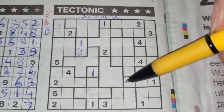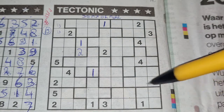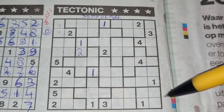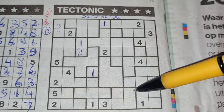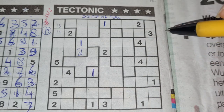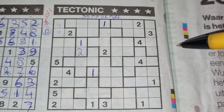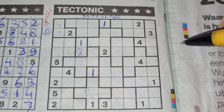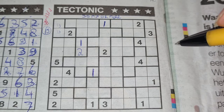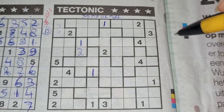Alright, quadra box. Do we see here any quadra boxes? I see here a quadra box. I cannot fill this yet. More quadra boxes? No. Then the following strategy is to recognize some shapes or figures, constructions, structures, you name it.